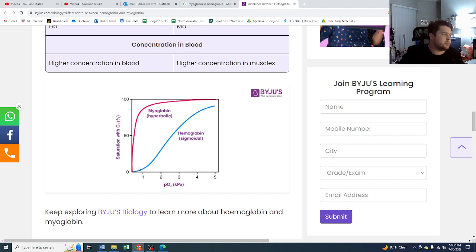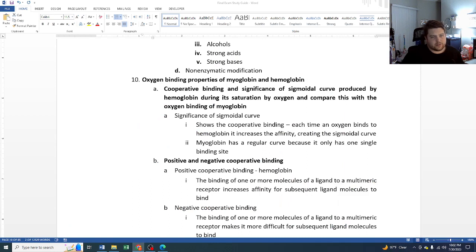So we see here how hemoglobin is a little bit more constant. Myoglobin fills up very quick, gets saturated very quickly. Hemoglobin is more of a gradual process. And this is due to the fact that myoglobin only has one binding site for oxygen, whereas hemoglobin has 4. And that gets into cooperative binding.